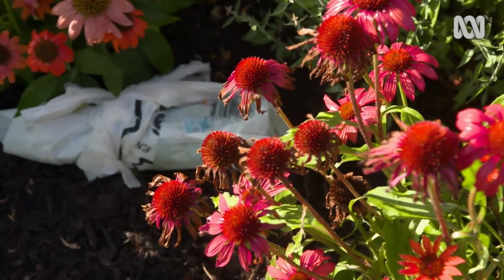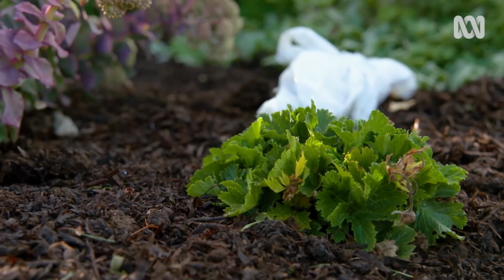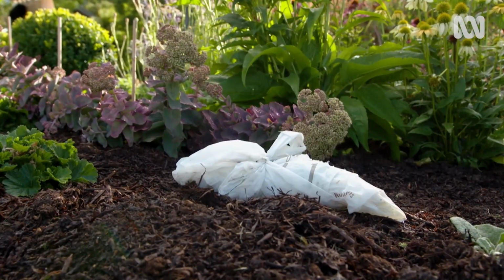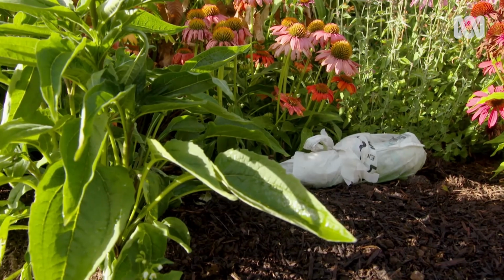Every time that I put these bottles down, I have no problems with cockatoos. But the one time that I took it away, I just thought it was way too ugly, is when the cockatoos came in and they ate all that beautiful, tender spring foliage right down to the ground.